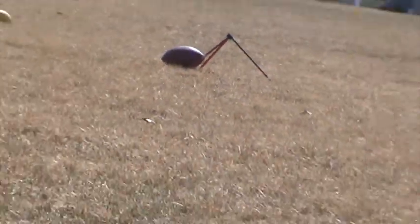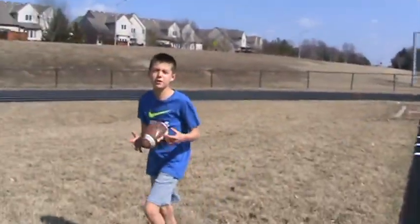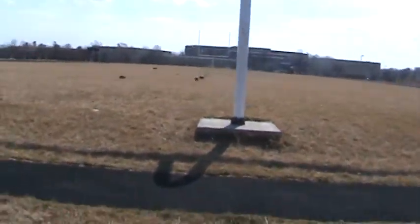This is also one I made. I'm gonna throw it back. Let's see if I'm gonna try to hit the upright. Oh, it was so close. If you saw that, that was so close. I'm gonna try it with the bigger ball. Oh. I didn't really get that one, but.